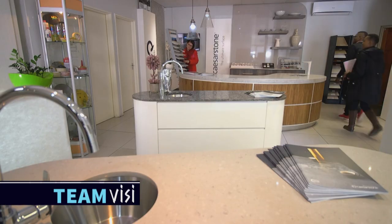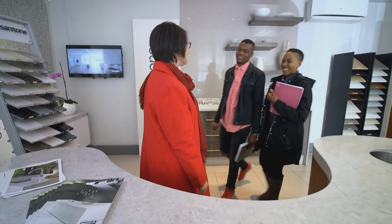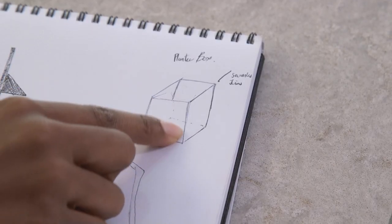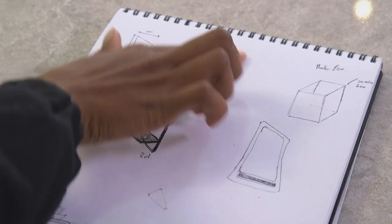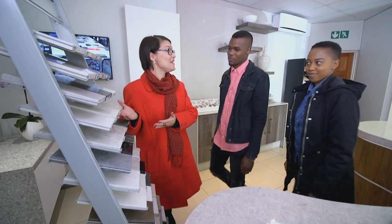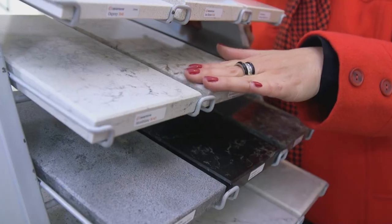We're at Caesarstone brainstorming with Melissa. We're quite more of a plain people. We don't want to go very bold when it comes to colors, and we're going to have fun. Trust me, we thought about a pot plant box, and then a wall-mounted flower pot. We have some amazing colors. Maybe you guys can choose.